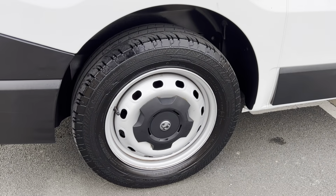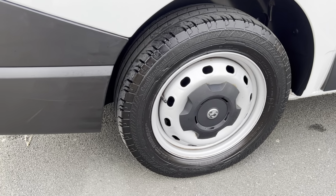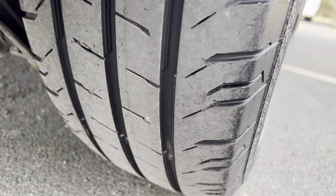Okay? Your driver's side steel wheel, again, is in good order. We have, I think, what looks like an original Continental on there. That tyre has loads of tread depth, as you can see.